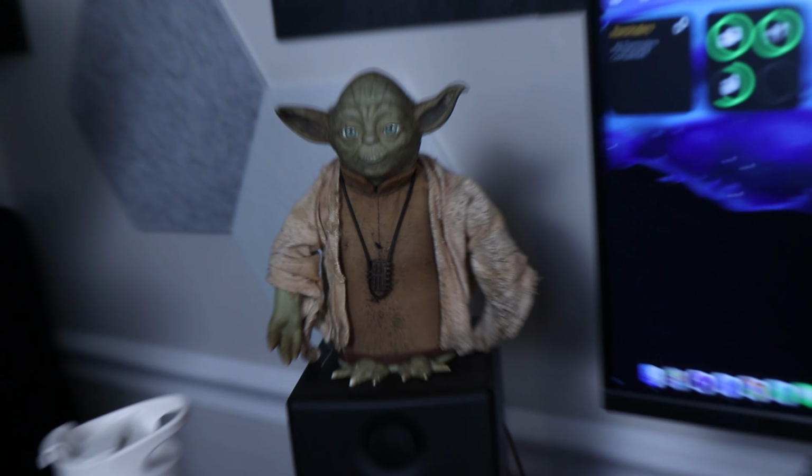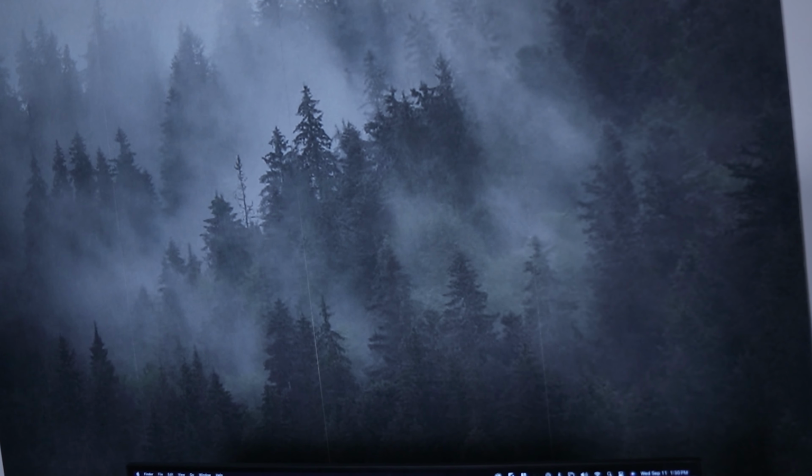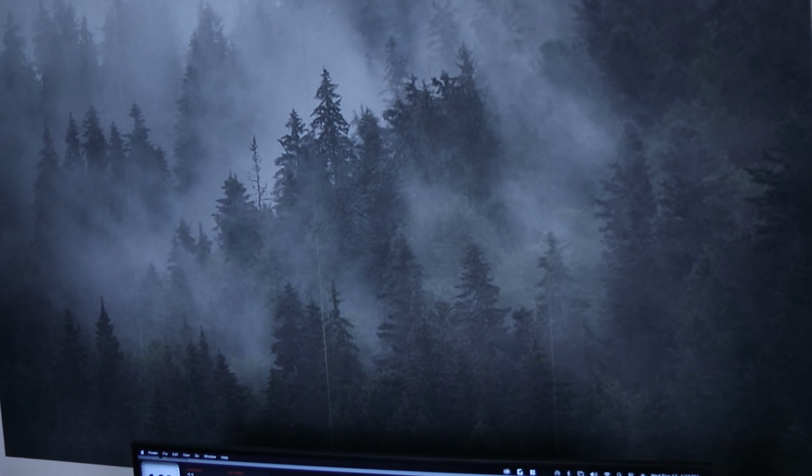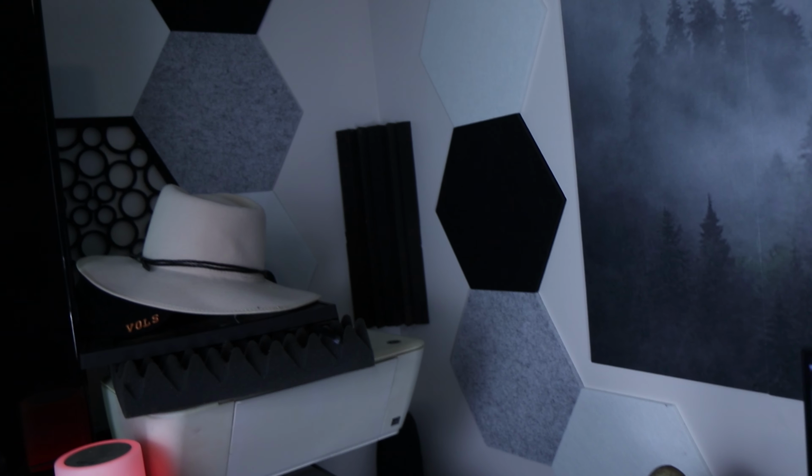Now, let's talk about the acoustic treatment in this room. This picture right here is actually acoustic treatment. When I saw it, it wasn't very expensive, so I'm like, the worst it would be is a good looking picture hanging on the office wall. And it fits in perfectly with the colors of the other sound panels that I got. Everything will be linked below. And you can see they come in, you can just put them in different patterns.